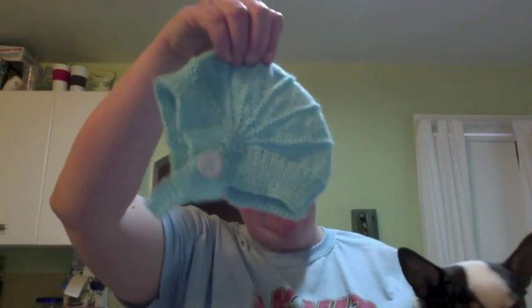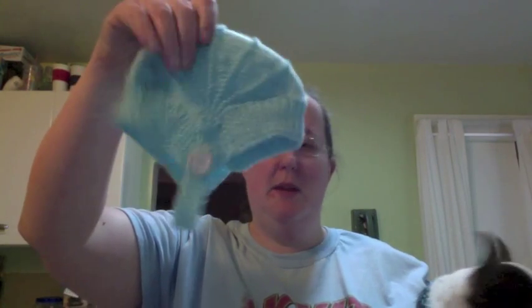And I don't know if the baby... It's so tiny. I'm hoping the baby will be able to wear it. You make this so difficult. We have this joke that I say I'm the mean one.